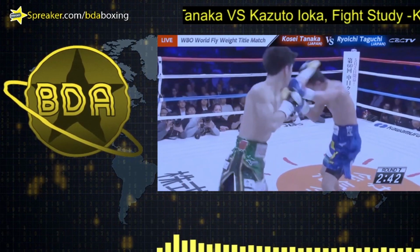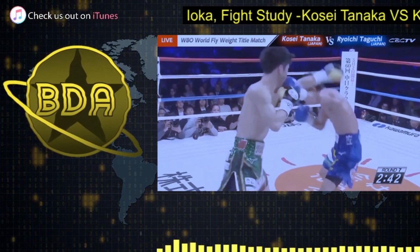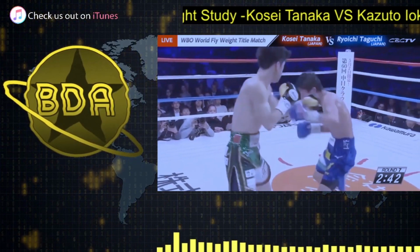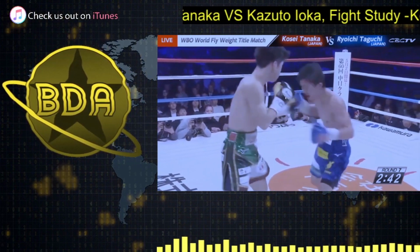Now, this is a beautiful move here. He throws the jab. Taguchi tries to counter over that jab. Because see how Tanaka drops the left hand? And we're going to take a look at that later on. So he drops the hand and Taguchi tries to come back with the right.